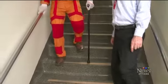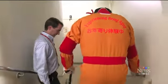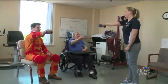Researchers call the suit an educational tool meant to help young health professionals be more empathetic. But if it's validated, it could be more than that. Building designs, for example, to see if somebody can be mobile in a house, in a building, get in a car, things like that. Here we go. Joyce makes it look easy.